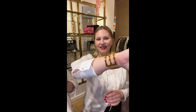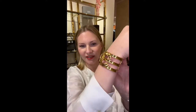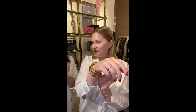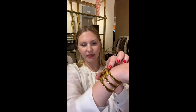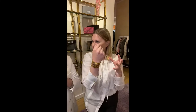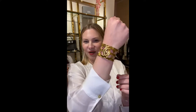It was actually my very first vintage investment. This one is in much better condition than mine. It's quite unique, because you normally get the chunky quilted designs, full of gold, but now you have the cut out style. I like the CC logo, and it doesn't look too overpowering. You still know it's Chanel, but it doesn't look like too much. Exactly. I just love it.